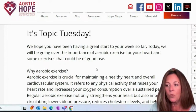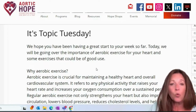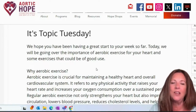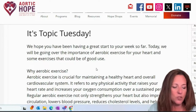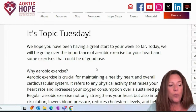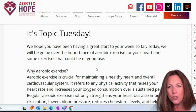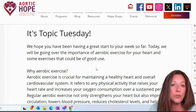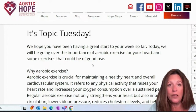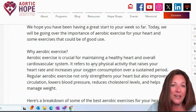I know some people think aerobic and they think running marathons, or taking a workout class and just not being able to catch your breath and sweating profusely, but that's not necessarily the case. Regular aerobic exercise not only strengthens your heart, but it also improves your circulation. It lowers your blood pressure. It reduces cholesterol levels, and it actually helps to manage weight.